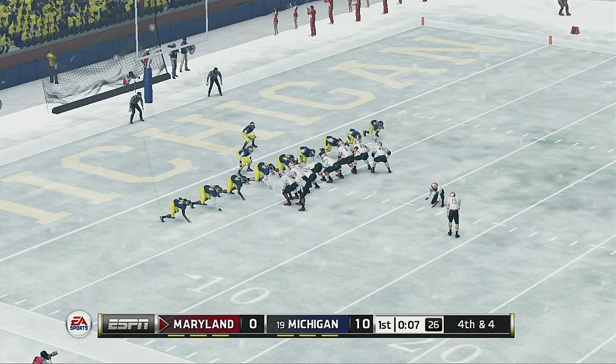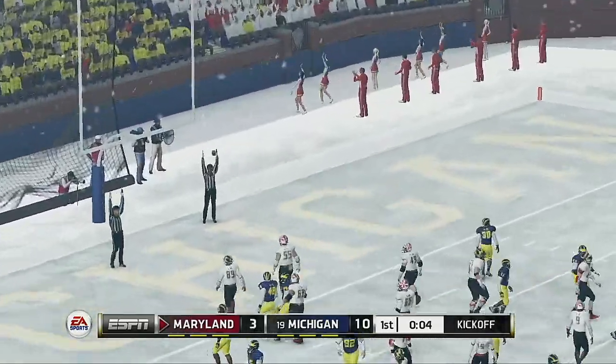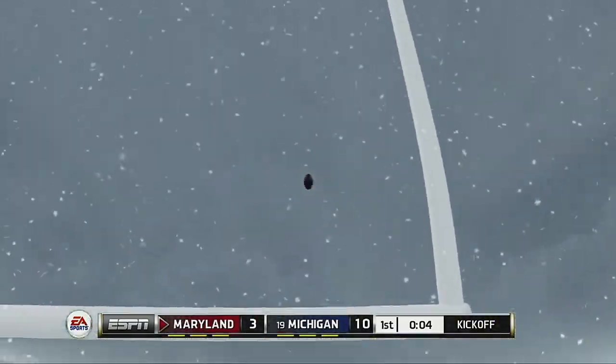And they can make this a one-possession game with this kick right here. It's up, and it's good. And you got to think they're pretty happy with holding them to a field goal right there.